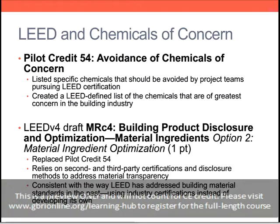So this is a bit of a mouthful. I'll probably refer to this as Option 2 or as Material Ingredient Optimization, just to shorten it a little bit. But I'll be referring to this draft credit. This credit no longer contains a list of materials of concern, and instead it follows the practice of LEED by relying on second and third party certifiers and industry standards already in place to push the market toward responsible material selection.